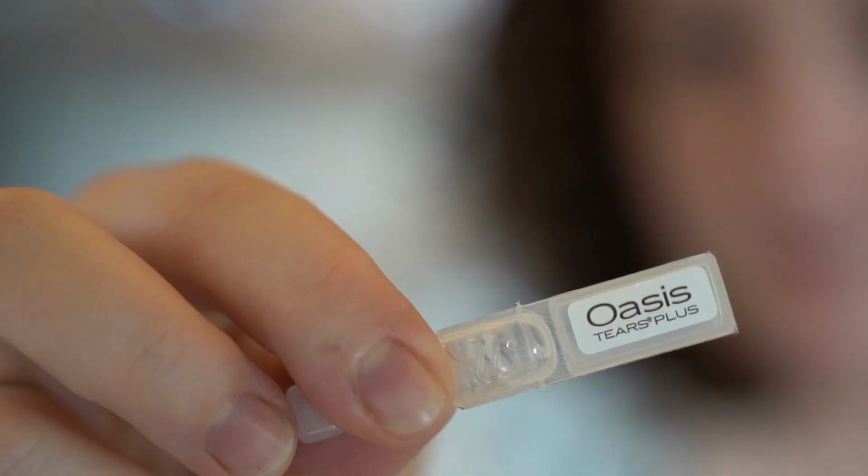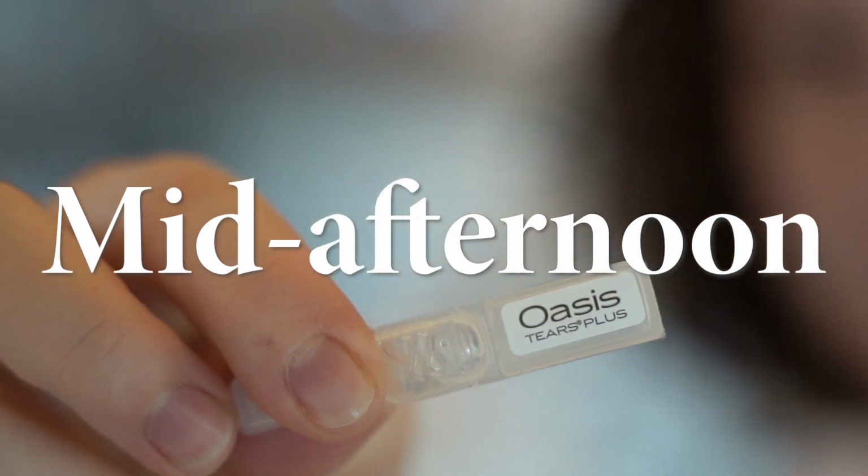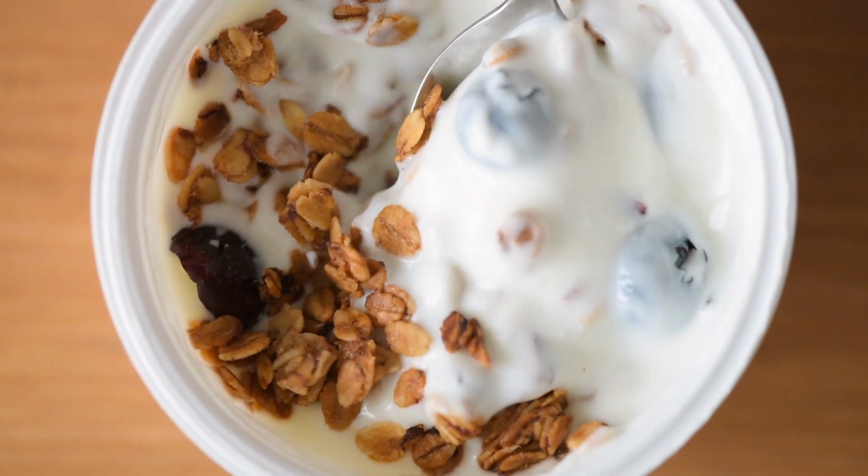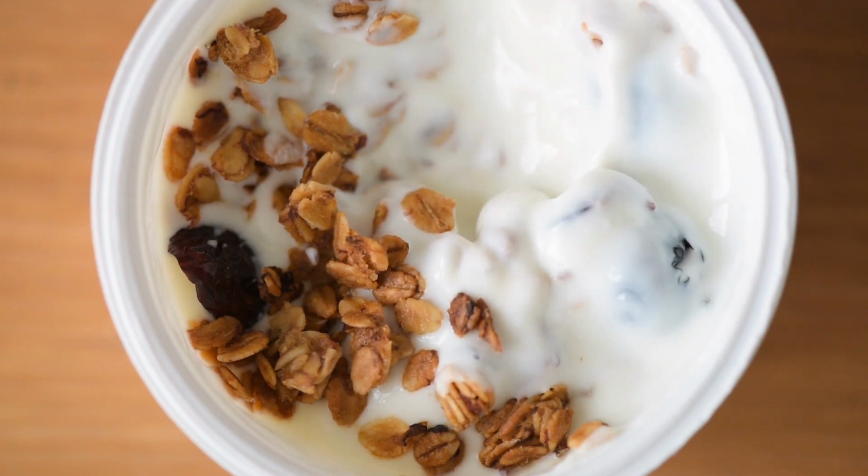Putting in your artificial tear after the warm compress as opposed to before may help flush the oil from your ocular surface. In the mid-afternoon, do another artificial tear to keep that ocular surface lubricated while you clear out your inbox. Your eyes will thank you later. Need a little mid-afternoon snack? Grab a yogurt and top it with chia seeds and fruit.